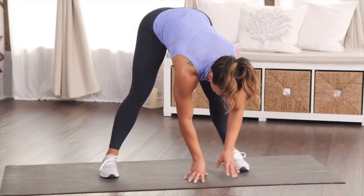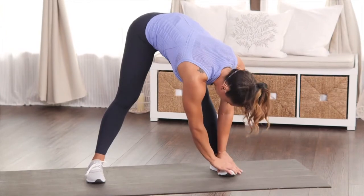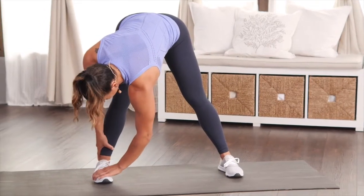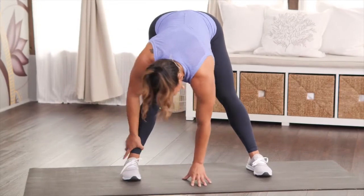Let's focus on one side. So walk those hands over to one side. Straighten that leg into the back of the leg. And walking them over to the other side. Walking them back to center.